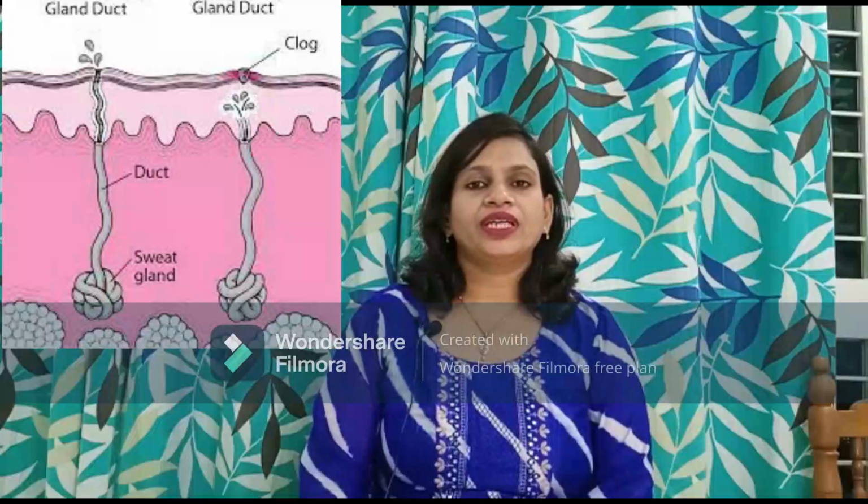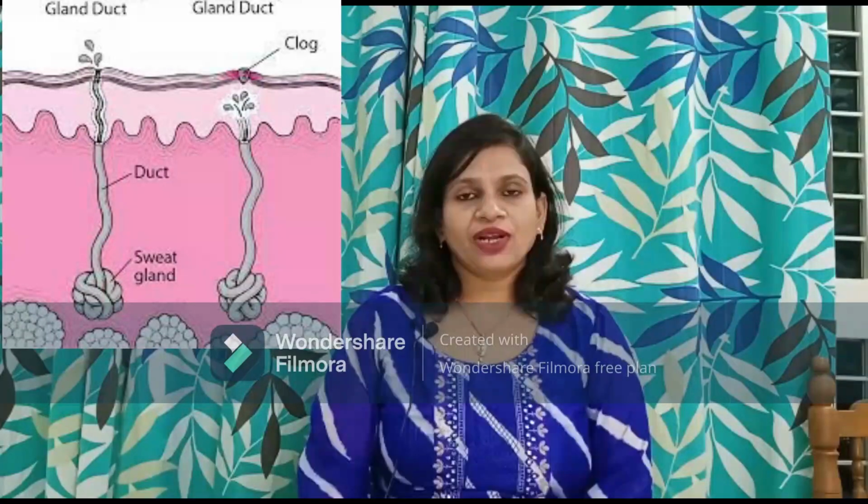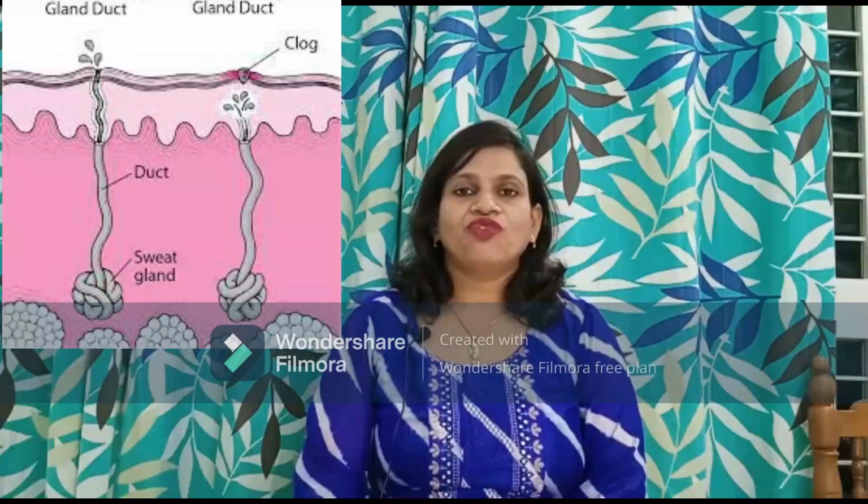This condition is seen in hot and humid climate. It is caused by blockage of sweat glands, that is eccrine sweat glands. As the sweat ducts get blocked, the sweat does not flow to the surface of the skin, and it flows in the reverse direction due to blockage. As a result, the sweat starts seeping into the epidermis or dermis, and depending upon the level of the block of the sweat duct, there are different types of miliaria.